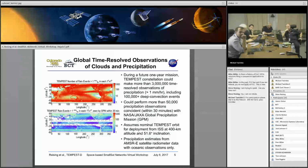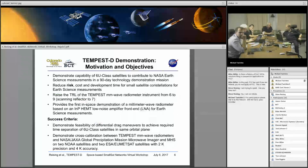So we're interested in a variety of climate regimes where the ground radar networks don't reach. Out of those 3 million, 100,000 would be deep convection, and 50,000 would be overlap with the NASA JAXA Global Precipitation Mission. You may be familiar that the microwave radiometers on that mission provide a lot more frequencies, and they provide the dual frequency precipitation radar. With that, we can gain more information, calibrate our measurements, and learn a lot more.